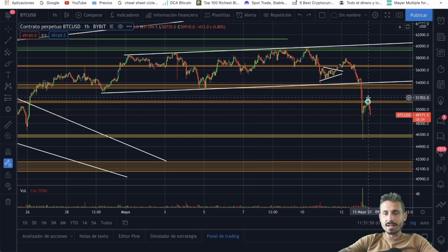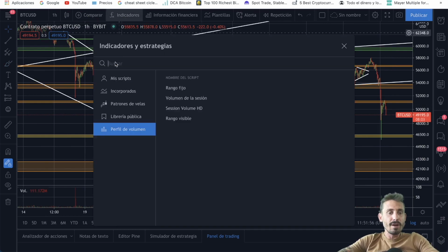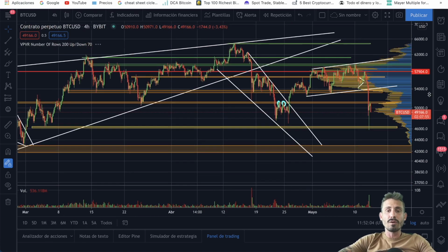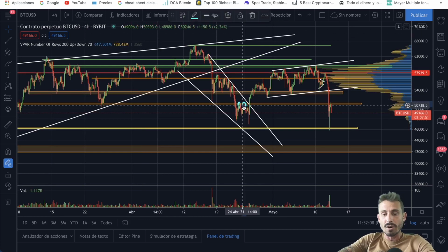Now, why did I say that the $46,000 range needs to hold nicely? Because I'm going to use the VPVR, guys. This is super important, and we'll be going to the 4 hourly chart and zooming out. The VPVR is the volume profile. It's where most of the volume has been traded at a certain price.